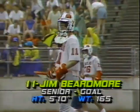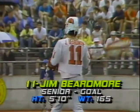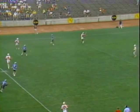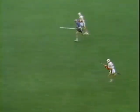Jim Beardmore, the goaltender. His father, Buddy Beardmore, coached Maryland to a couple of national titles. In fact, in the 11 years that Buddy Beardmore coached Maryland, they made the Final Four 9 times. So Jim Beardmore, good lacrosse family. Here's Willard.